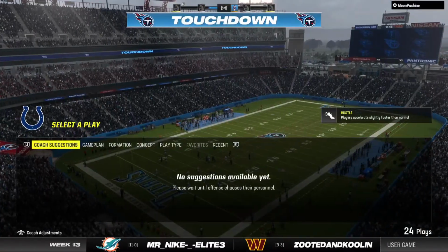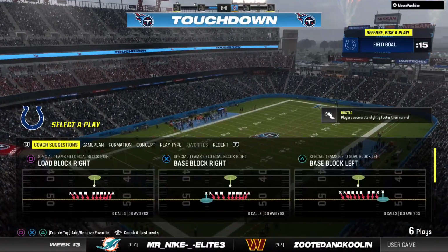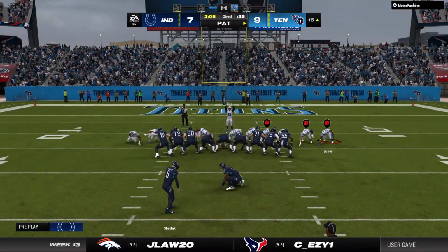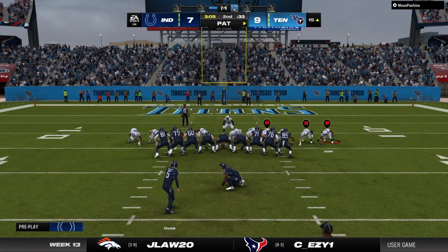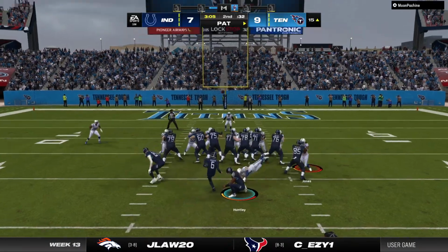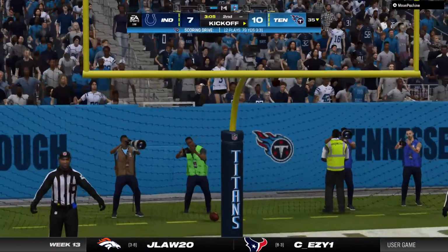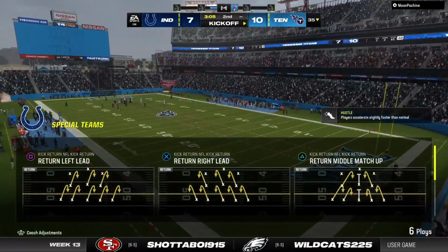A great play there. His 4th touchdown on the year. And the Titans are able to move back in front. Extra point up and good by Shudak. The lead is now 10-7.